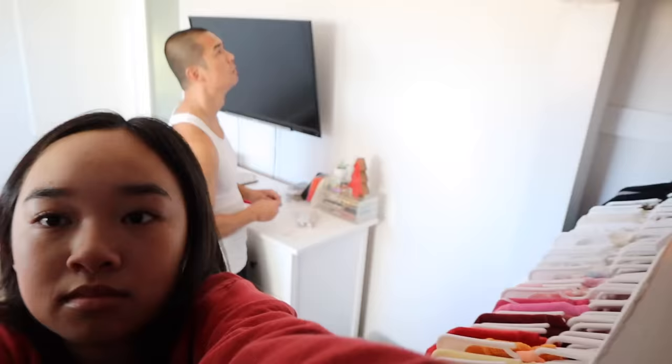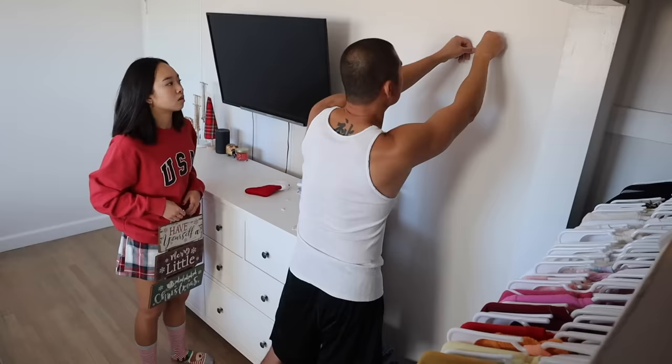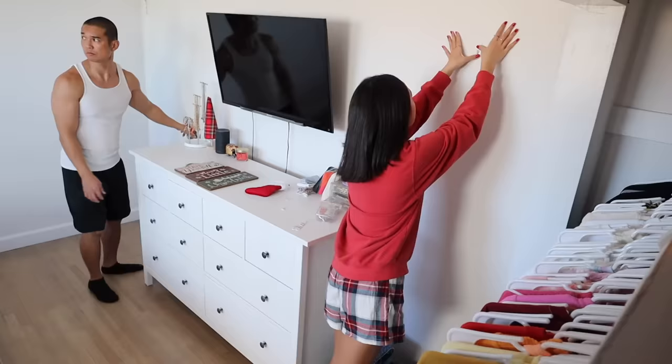Dad, look at my room so far. Oh, nice. Okay, so I need help hanging this. I just need you to put this hook on the wall. Like right here. Oh my god, I literally put you guys in my closet. Like right here? Yeah. Just hold this for like, I don't know, 1 minute. Okay. Thank you.